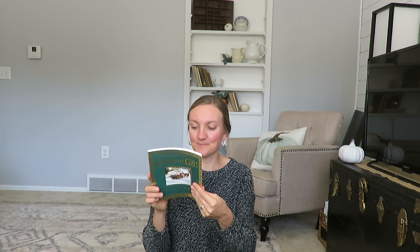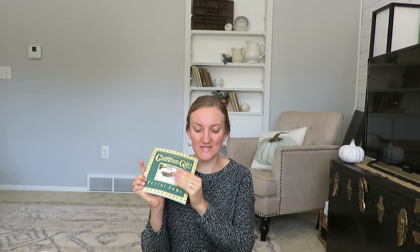Then this beautiful book, you saw me look at this. I thought that'd be really pretty to decorate with, and just to have on a coffee table for the Christmas season.